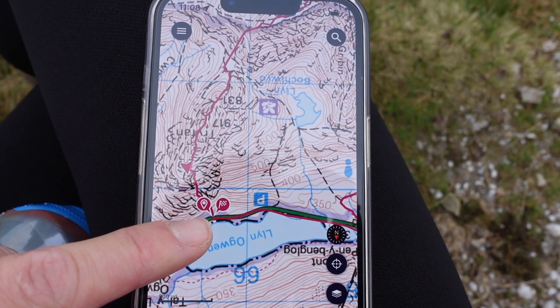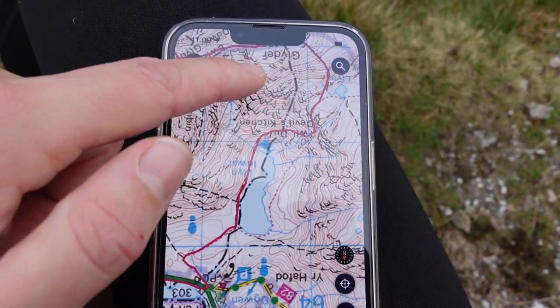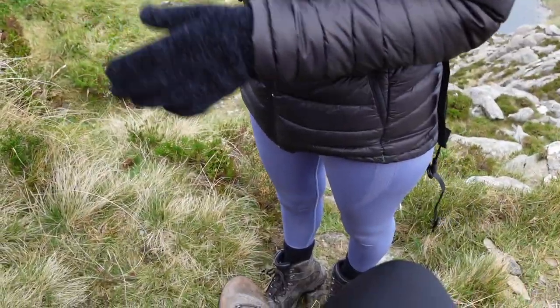So we started here, and we've done this, and we've got all this to do. We started at 9:30, and it's 11:10. Time: 2 hours, 10 minutes.